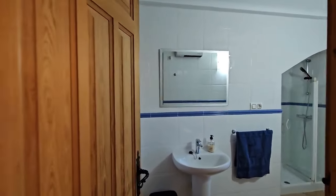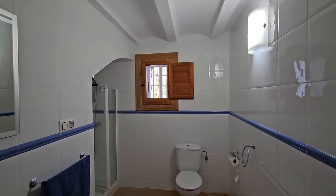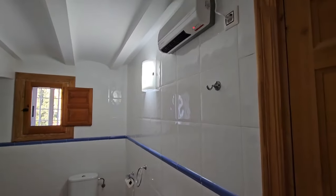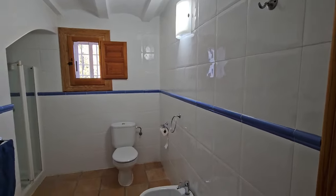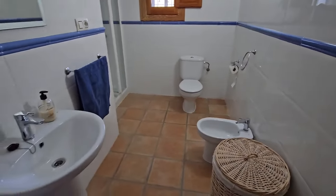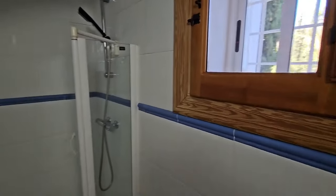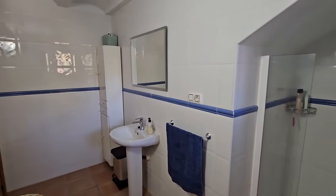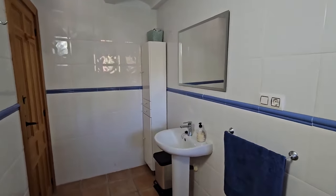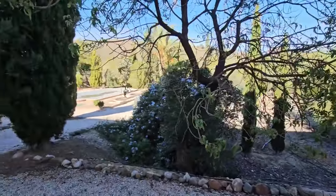So I'm just going into another shower room here. I'll just show you everything they've got. You've got your overhead heater. You've got your WC, your bidet, and your sink and pedestal. Lovely trim around. You'll have your shower there as well. Really very quaint, and a nice shower room opposite that bedroom. Okay, and this doorway, I believe, brings you out onto the pool area.